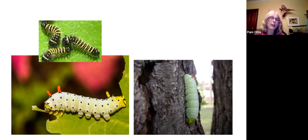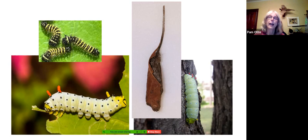So they feed, they put on all these fat stores, and then as we get into fall, they produce a cocoon. And in every image I saw online, this cocoon was hanging. So it's a leaf rolled up and held together with silk. The pupa then will be inside of this cocoon, and it'd be something neat to look for.